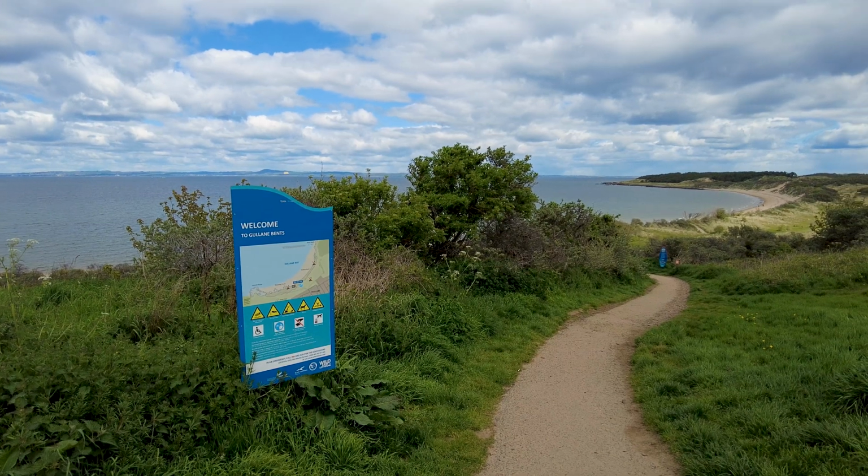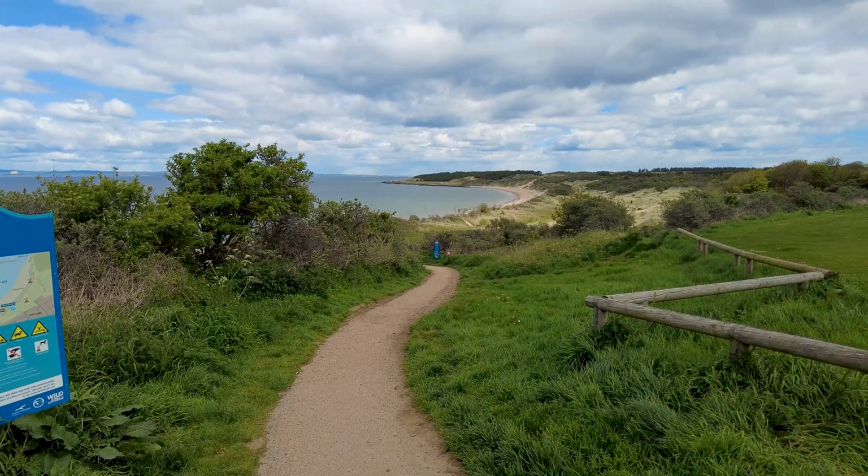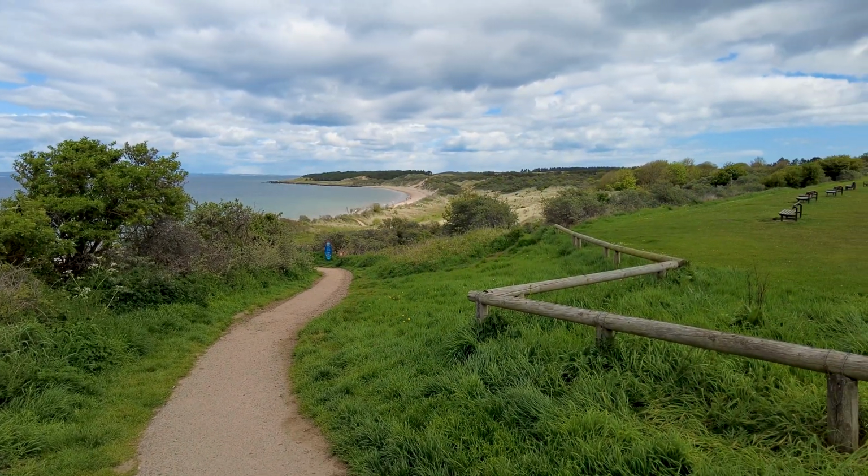Well, it's actually early May and the beach is completely deserted apart from a few dog walkers. Come the summer, however, Gullane Beach will be pretty packed with people. It is in fact one of the most popular beaches here in East Lothian. Now, the next beach we're going to visit is a little bit more off the beaten track and is often deserted even in the height of summer. The next beach we're going to visit is Tyninghame Beach. Just before we get back into the car, here's a view of the beach from a higher elevation. Very pretty and still deserted.